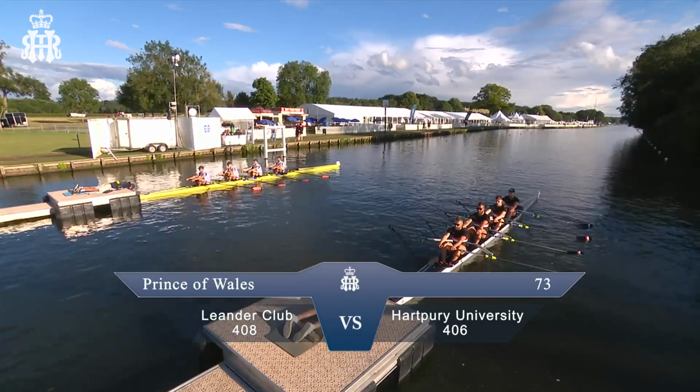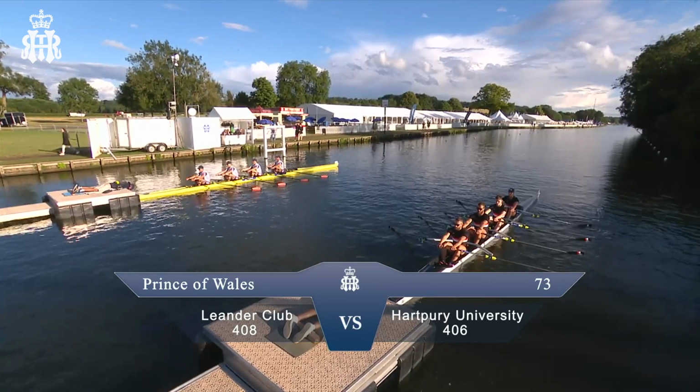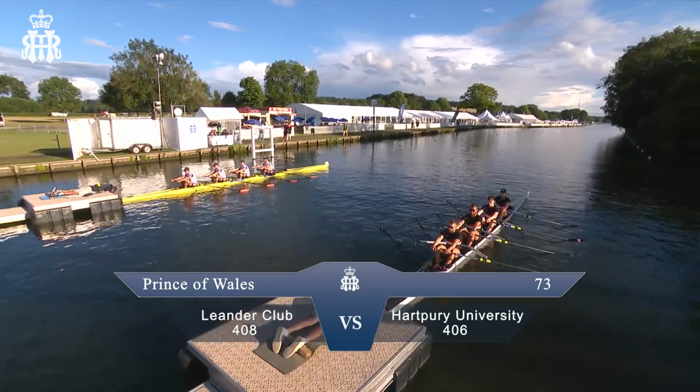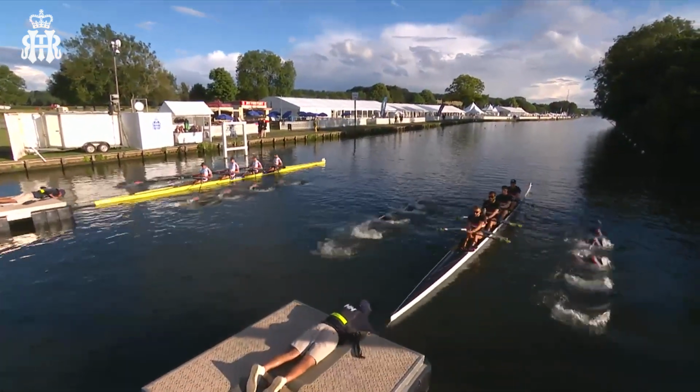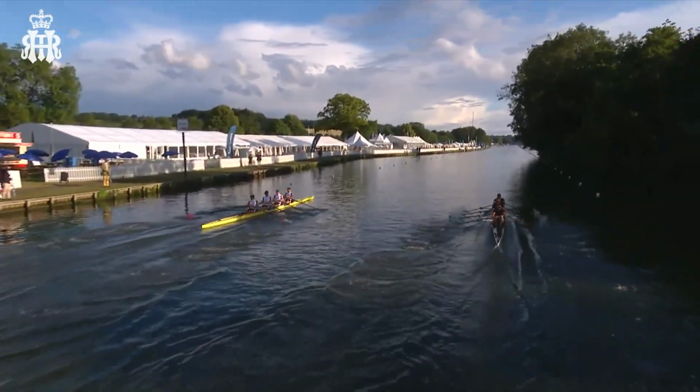Here we are, it's the Prince of Wales Challenge Cup. That's the intermediate men's quad sculls, and we've got Leander Club and Hartpury University. Really looking forward to this one. Yeah, this is one to look forward to, these quad sculls, and we're having a look here.